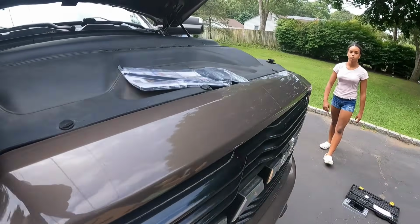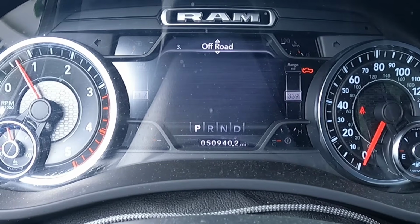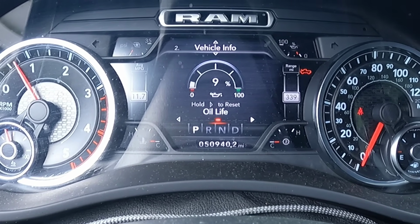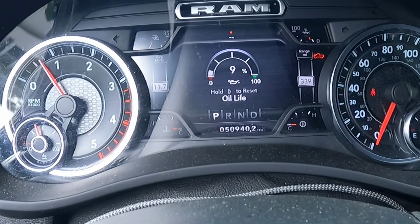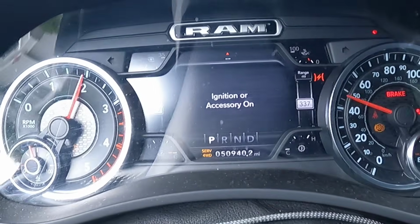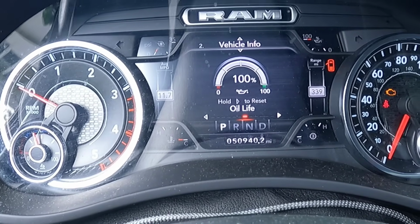Not too shabby. All right guys, so to reset that oil life, go to vehicle info, just like that, and then you go to the right or left. You can see all the temperatures, oil pressure, boost pressure, the whole nine. And now we're going to have oil life reset. So hold down the right button, or this button right here. Once you hold it down, ignition has to be in run. Okay. Hold it down. Now it's back to 100. That's it. All right, guys.